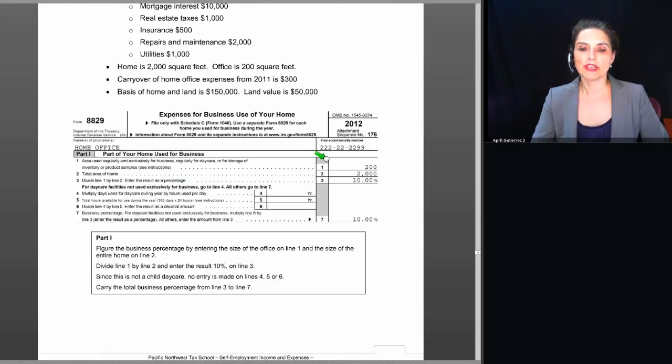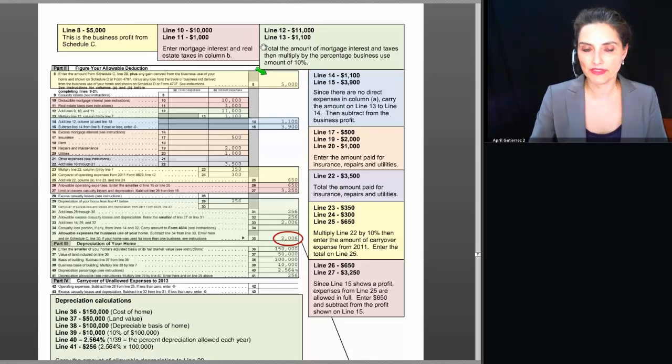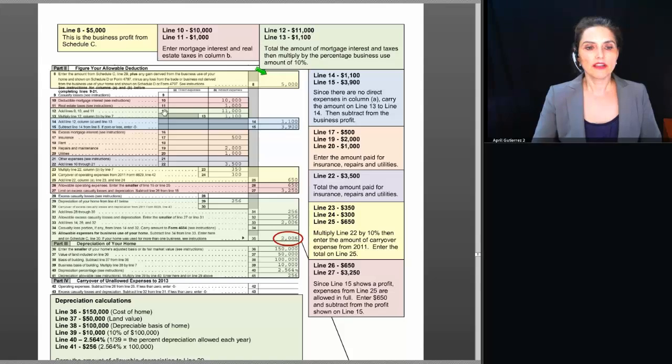Firstly, on line 1, we enter the square footage of the office. It's exclusive business use. That's 200 square feet. Then we enter the entire area of the home at 2,000 square feet, and we get 10% business use. Moving on to line 8, we enter the profit from the business, the profit from the Schedule C, and that's $5,000. Then on line 10, we enter the deductible mortgage interest, and on line 11, we enter the real estate taxes.